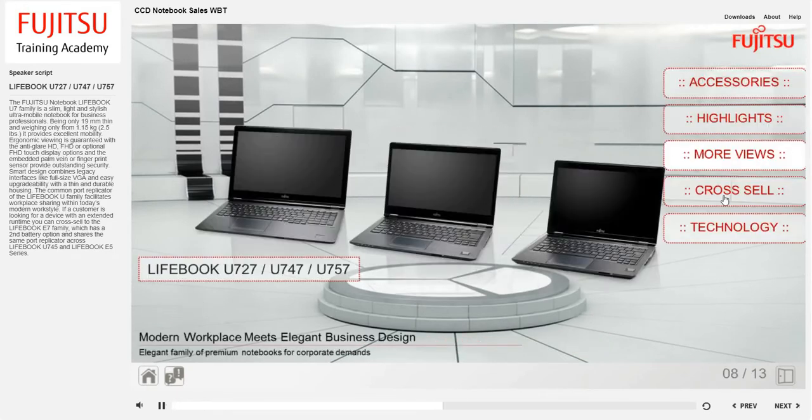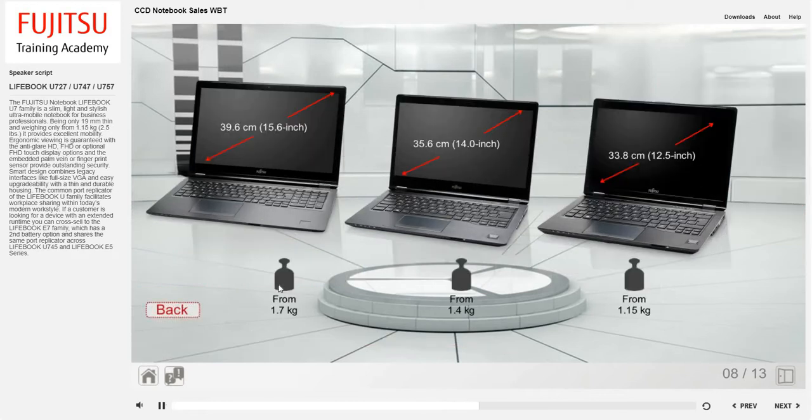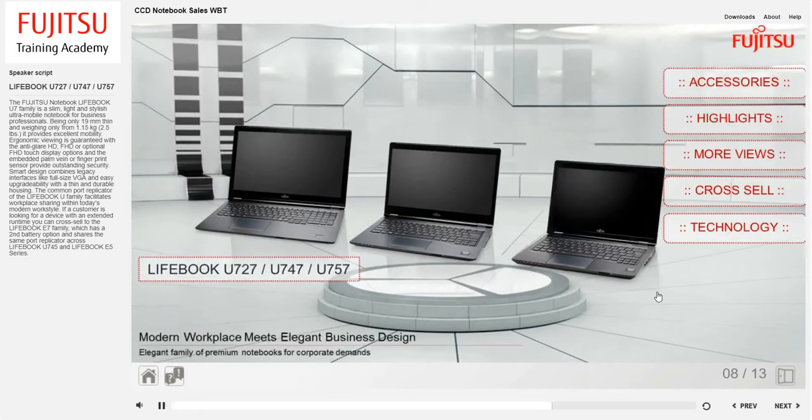Smart design combines legacy interfaces like full-size VGA and easy upgradability with a thin and durable housing. The common port replicator of the Lifebook U family facilitates workplace sharing within today's modern work style. If a customer is looking for a device with an extended runtime, you can cross-sell to the Lifebook E7 family, which has a second battery option and shares the same port replicator across Lifebook U745 and Lifebook E5 series.